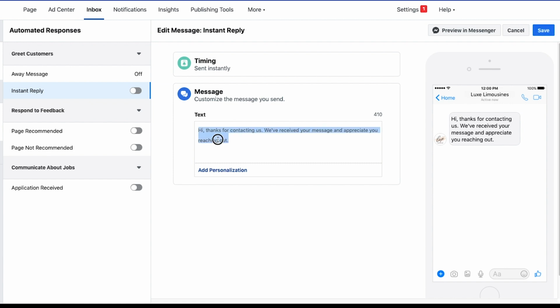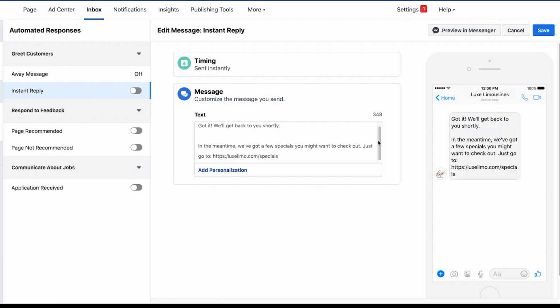So I'm just going to change this text to... So here what I've done is I've just changed it to a little more conversational up top that says we got your message. And then I'm telling them what to do next, which is to check out our specials. And I gave them the web address right here. And then just click up on save.